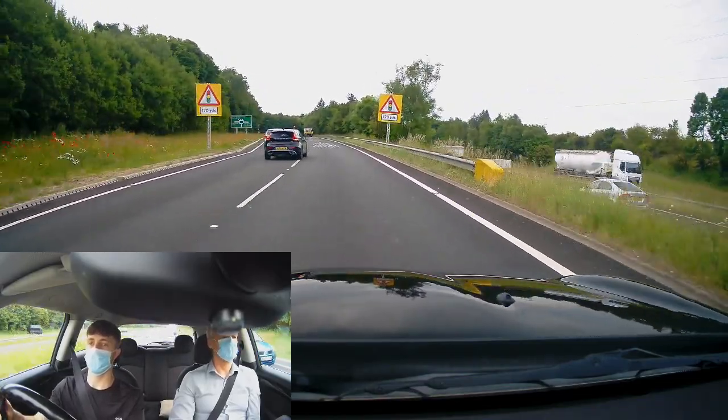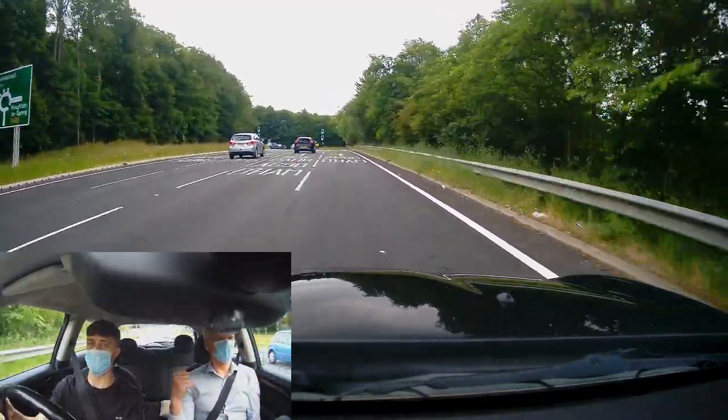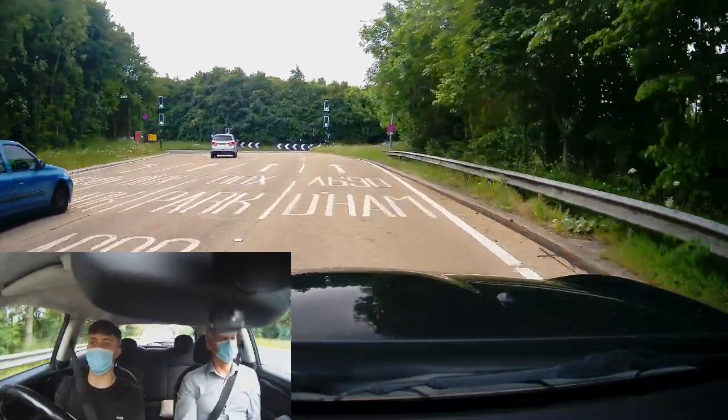Fifth to third. Now be ready because it could change. And if you look behind, that car's pretty close. Take your foot off the gas now. Just be ready.